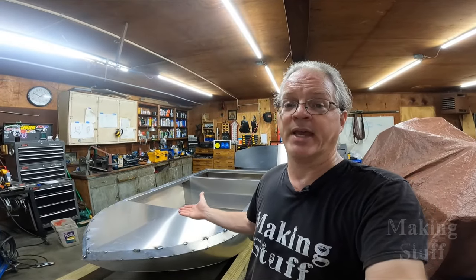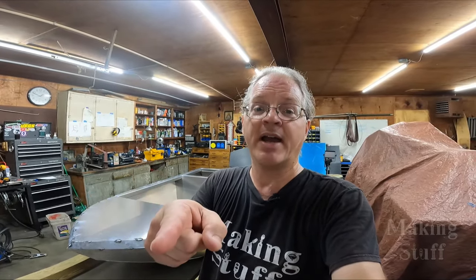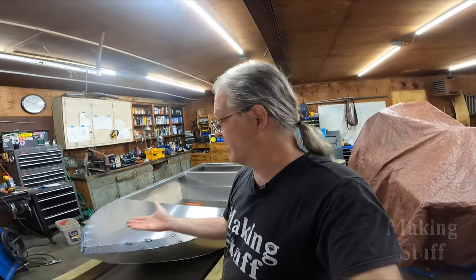And also I've been thinking, I don't have a name for this boat yet. So what do you guys think? If you've got an idea for a name for the boat, just let me know down in the comments. I'd be interested to see what you guys come up with because this boat's definitely gonna need a name. And like I said, I don't have any ideas right now.